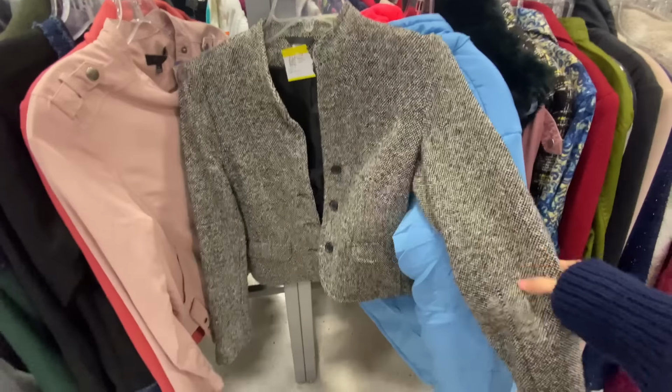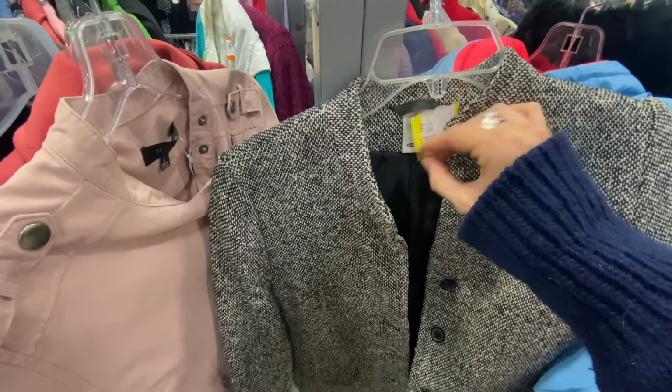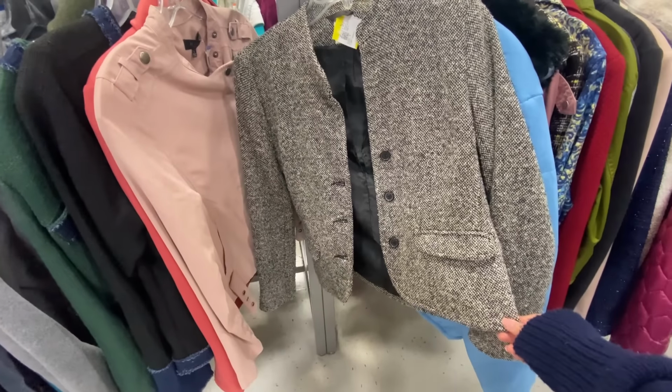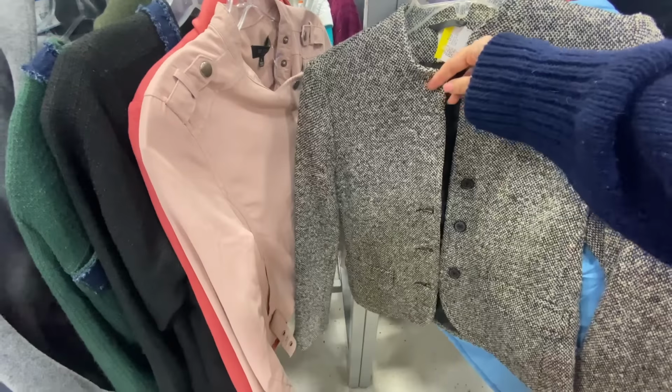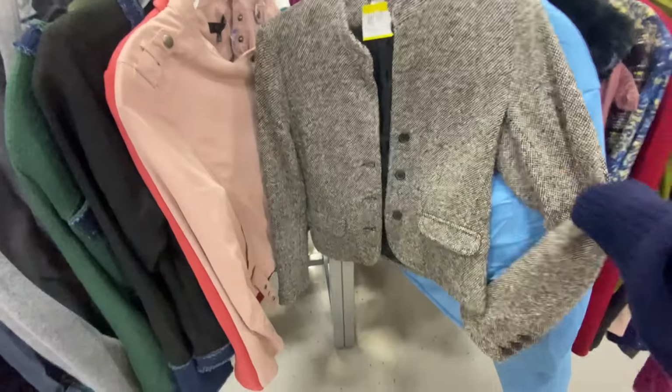Now this little jacket, vintage Old Navy, which I always love, was perfect, except I wish the buttons went all the way up, because again, it has that little stand collar. The fit of this was incredible. I've just been so into a little fitted blazer moment, and this was almost perfect.